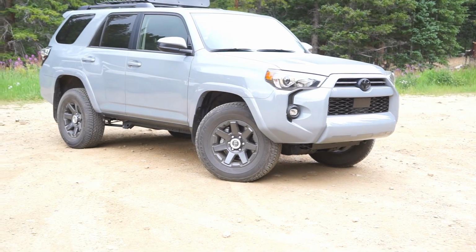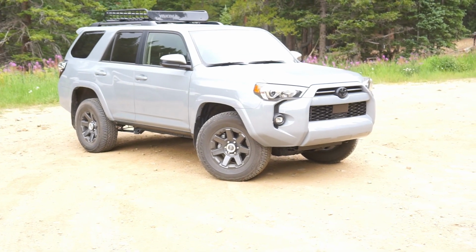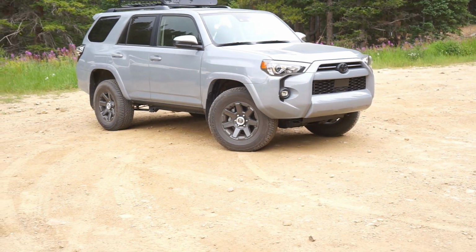Now we got 9.7 inches of ground clearance. Did you measure that? Did you get into a hole that would be about that? Yeah. Did you clear it? Oh, cleared it for sure. And it's got 47.2 cubic feet behind the rear seat, and if you fold them down, you get 89.7. There's quite a bit of room back there.